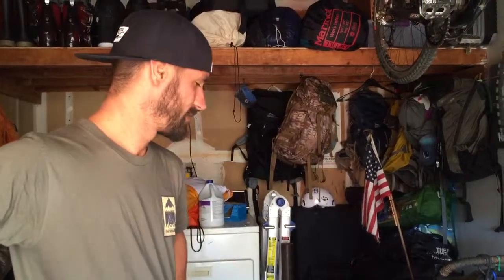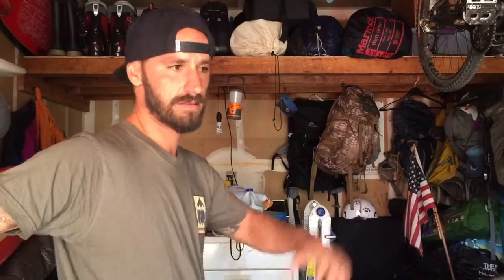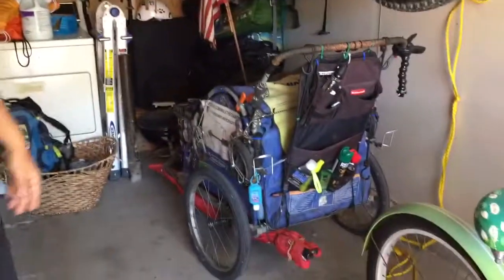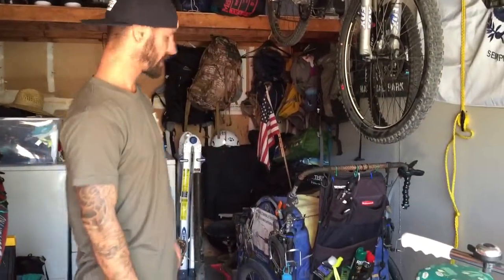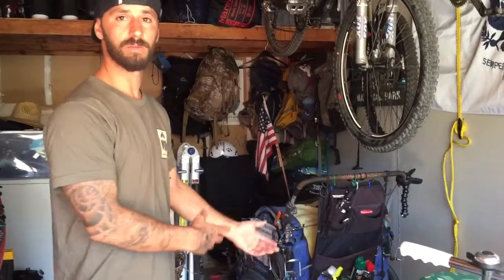We're excited. So for all of you that have been following along on our last trip, our Atlantic to Pacific walk, you know that we didn't carry our gear on our backs. We used a cart. It's a baby stroller. We named it Larry. Larry has a key role in all this stuff that we do. We have to carry so much gear because we're going such long distances, and we have to have everything that we need in one area.